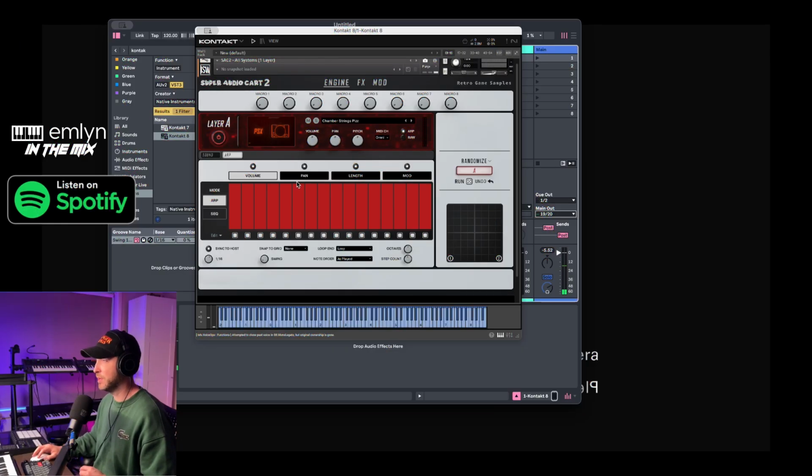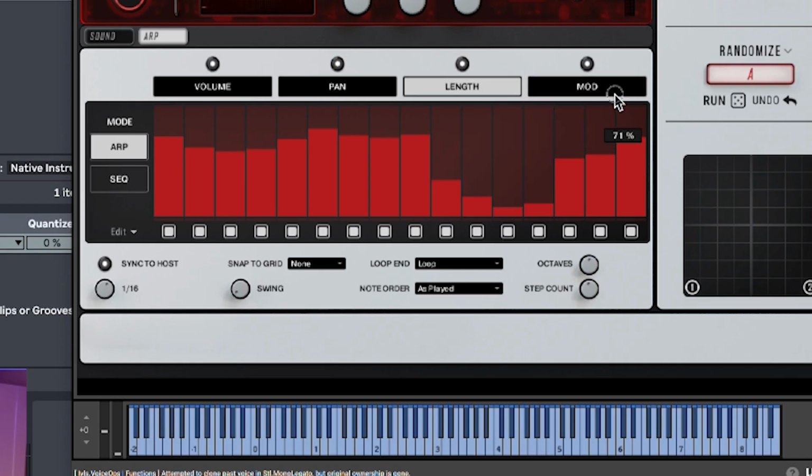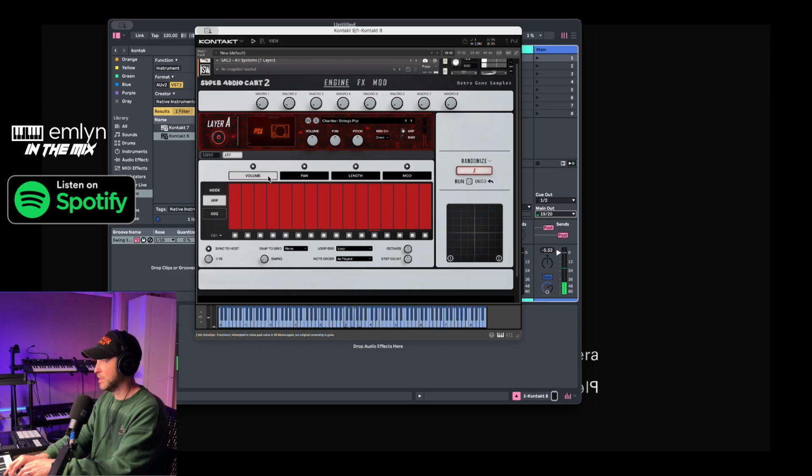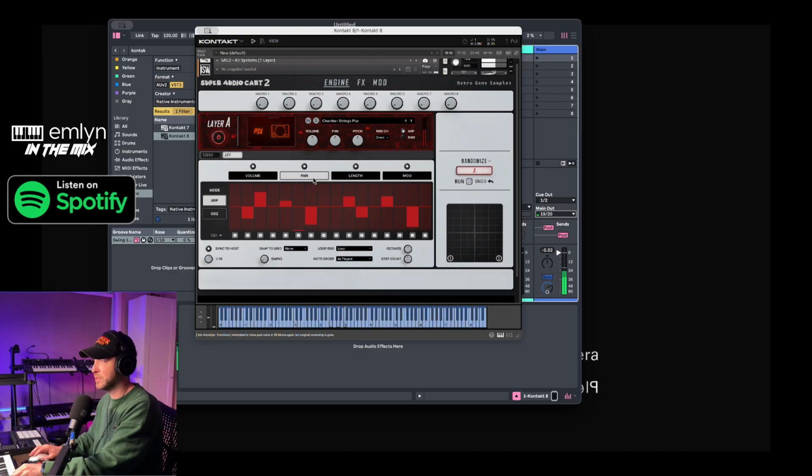And with the ARP, you can also do things like change the panning like this. I'm not sure if Super Audio Kart 2 had this much flexibility. Change the length, like do a bit of this. And we haven't set anything up in the mod matrix, but you could send things to an LFO or something like that. Yeah, so now we're getting a bit of pan action. I don't know if you can hear. If you're wearing headphones for this video, you might be able to hear that. Probably not the best preset for that though.